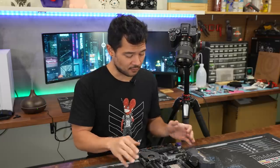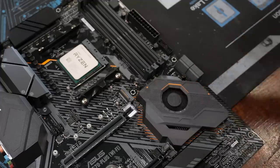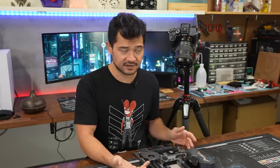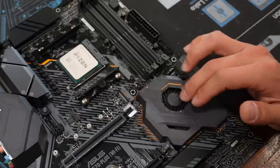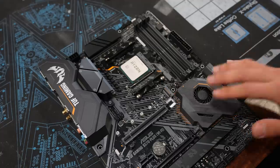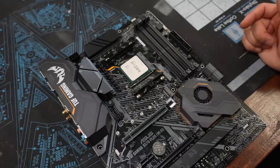One thing you should look out for with X570, which I feel is a drawback versus B550, is that it has active cooling on the chipset. A number of X570 boards have been reported to have noisy chipset fans. I don't remember if this one's loud or not. We're gonna test it though. When we fire up the finished build, I'll let you guys know if this is too noisy or not. But it's a nice board, it's very attractive.